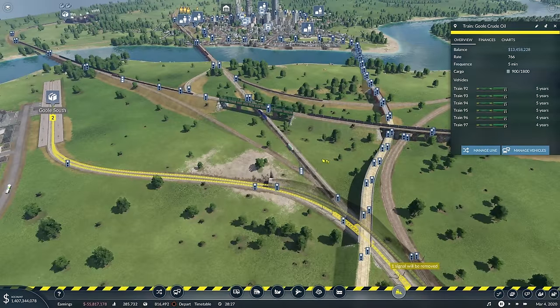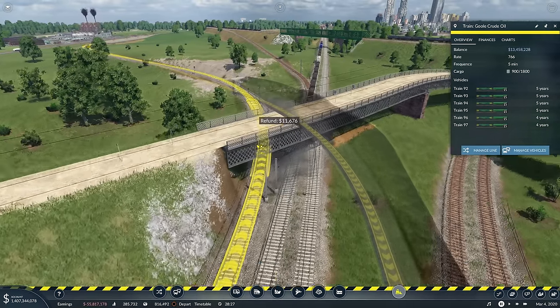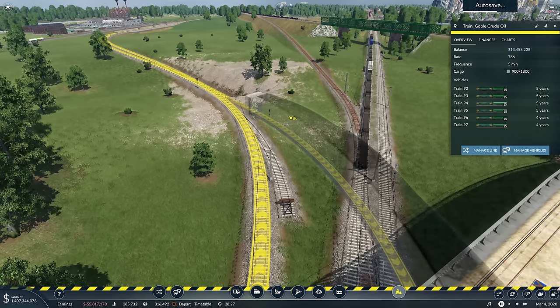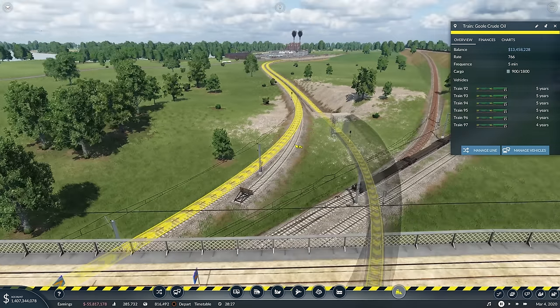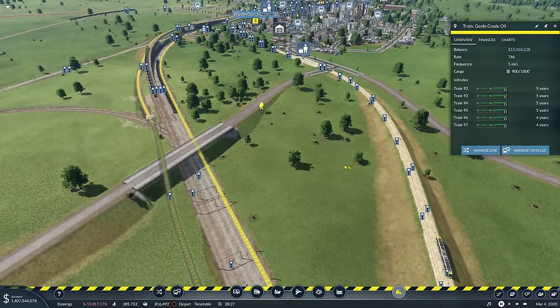That's fine. So if I delete this... Aha! There we go. Look at that. Right, so... Oh, it's just having a moment. Oh, it's autosave. That's why. If we just delete that... Yes. So this... There's my idea.